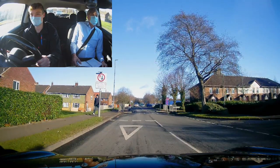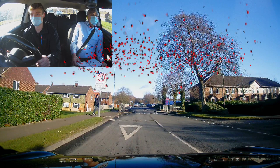Serious fault number 2, Jack. Jack, you should have given way to this oncoming car. You do cause it to slow down. You had to give way.